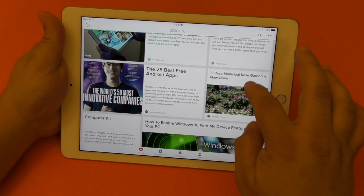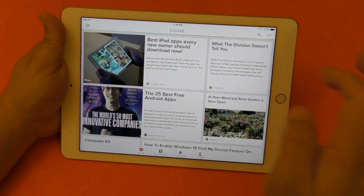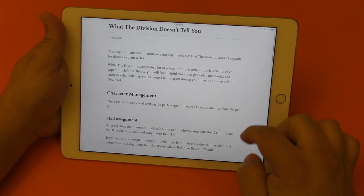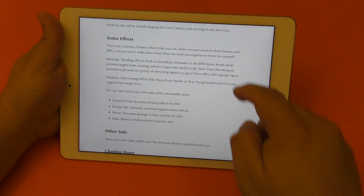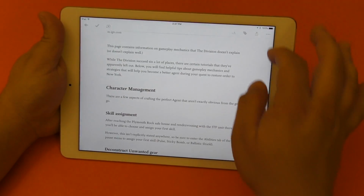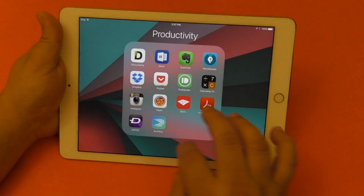Pocket is one of my favorite apps as well that I use on every device that I have. This is a great app. For example, if you find news on the internet that you want to read later on, you could go ahead and share it to Pocket, and when you go ahead here to read it, everything is clean. You don't have any ads. The writing looks very good. You could customize the way it looks. You can make the text smaller. You can make it bigger, and it's very easy to use.